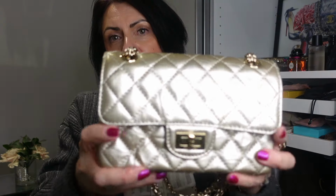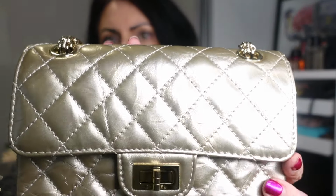I really wanted the reissue for the Mademoiselle lock. I just love that. Yeah, again, I've got a little organizer in there. This leather, I think on this one, is crumpled calf skin. You can see the crumpling on there. Oh, it's stunning, it's beautiful. This is one of those bags that, yes, I don't use it very much, but it brings me sheer joy.